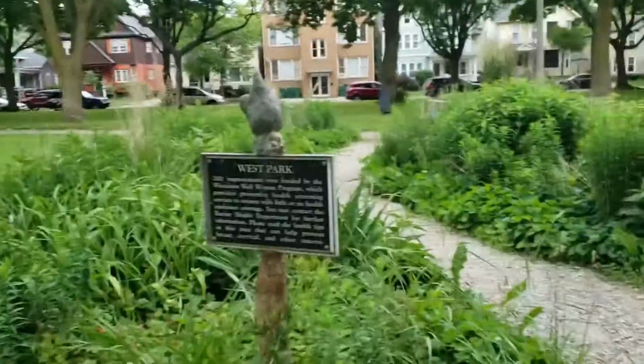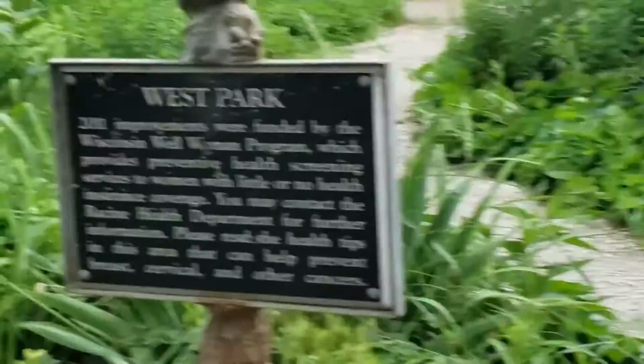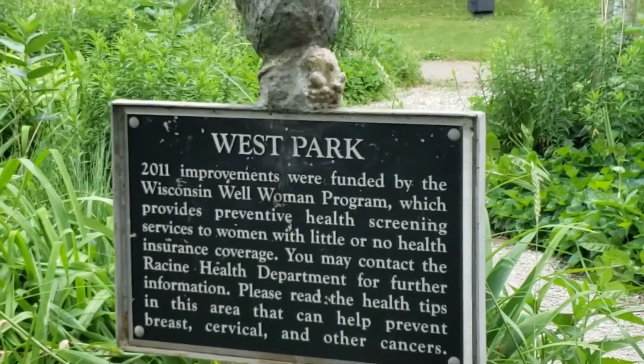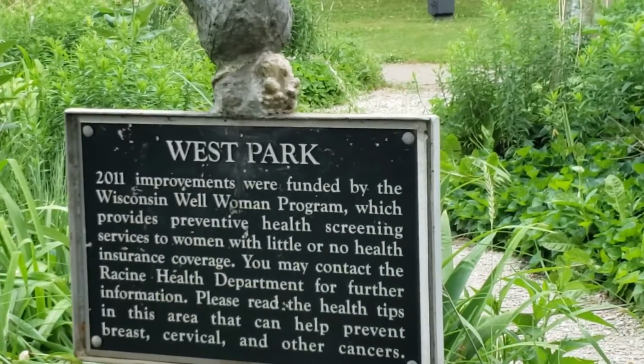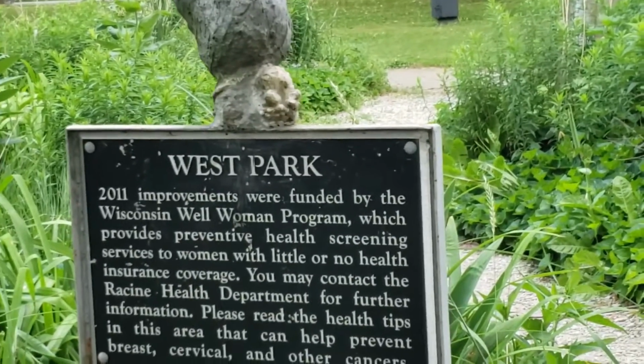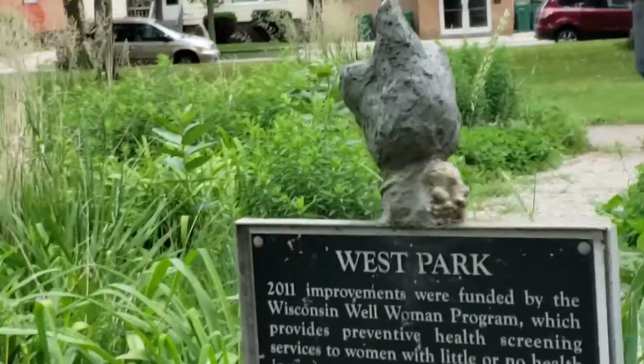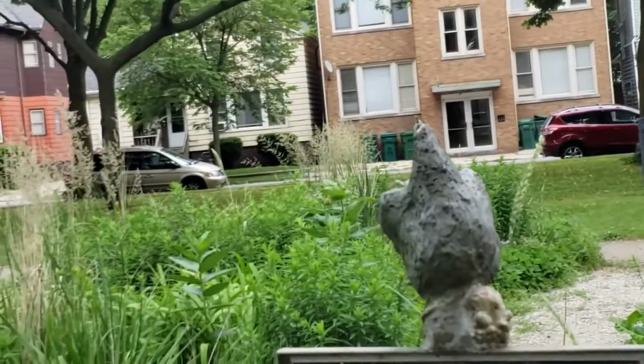And what does the sign say? West Park. Want to read that, Paul? And here we get West Park. 2011 improvements were funded by the Wisconsin Well Women program, which provides preventative health screenings. Yeah, okay. It's starting to rain, so I think we may cut this short.